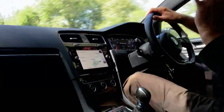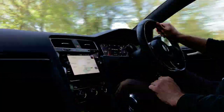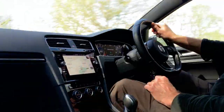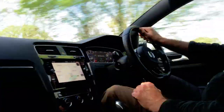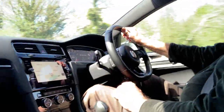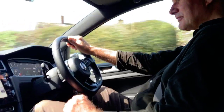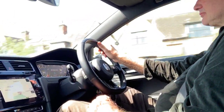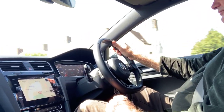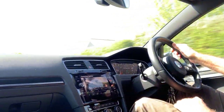So all in all, it is brilliant. It really is. Not sure I should be talking myself into selling it really, but hey ho. As I say, I do rather fancy a Mark 8 when it comes out. Anyway, we'll come to a stop in a minute. Let's take it out of race mode. Put it back in eco mode.